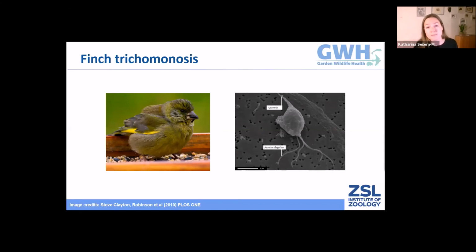So affected birds, due to the nature of the disease, and these birds are mostly greenfinches and chaffinches, will typically appear fluffed up and lethargic, which are general signs of a bird just being unwell. And then they tend to be observed trying but failing to feed, and often with a messy face and food and saliva stuck to the beak or their faces.